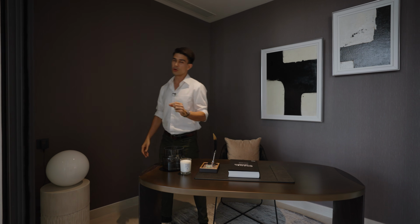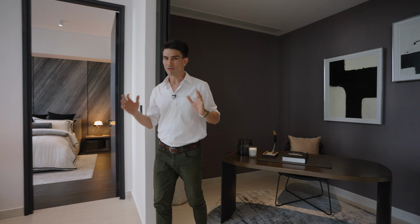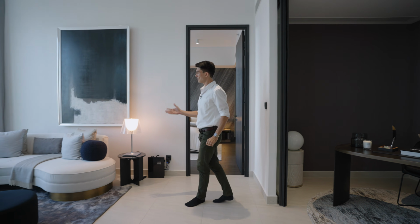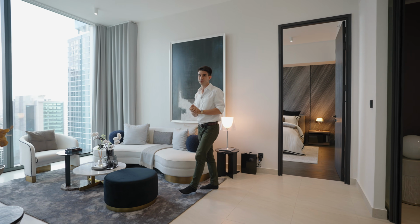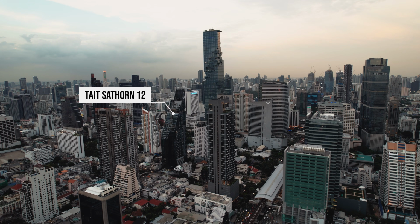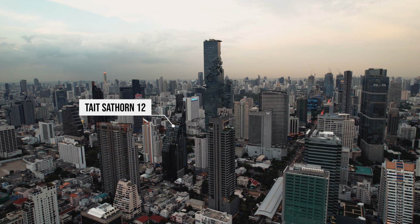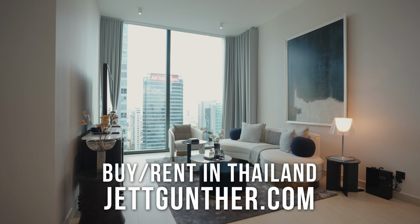Imagine coming home to the definition of refined luxury. Your own piece of prime urban real estate, furnished with custom designed furniture that is clean, understated, yet completely comfortable, with priceless view of Bangkok's central business district. Welcome to Tait 12.